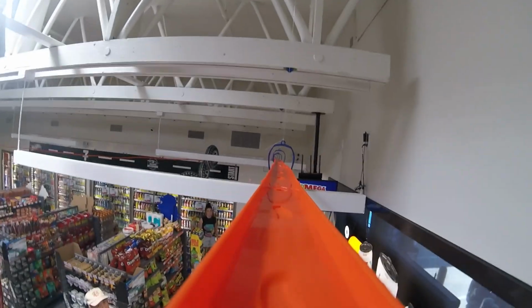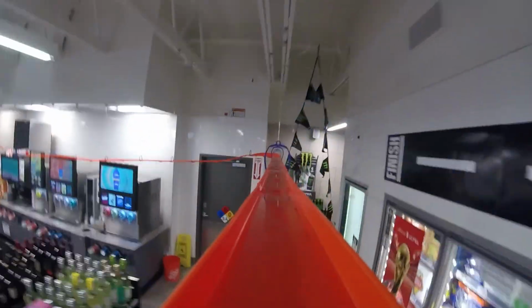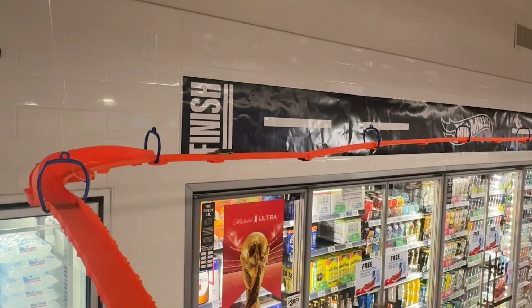At the beginning of August, Hot Wheels and 7-Eleven challenged me to build my biggest track yet. What they wanted was a Hot Wheels track that went around the entirety of the inside of a 7-Eleven. Now, obviously I was up to this task given my history of building Hot Wheels tracks, but I had no idea how big and how long this track was going to be.